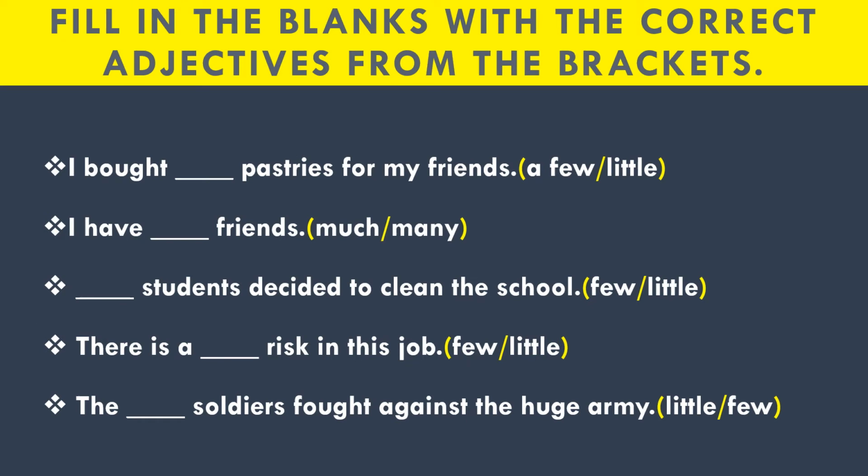Next exercise is fill in the blanks with the correct adjectives from the brackets. First is I bought dash pastries for my friends. Options are a few or little. I have dash friends, much or many.